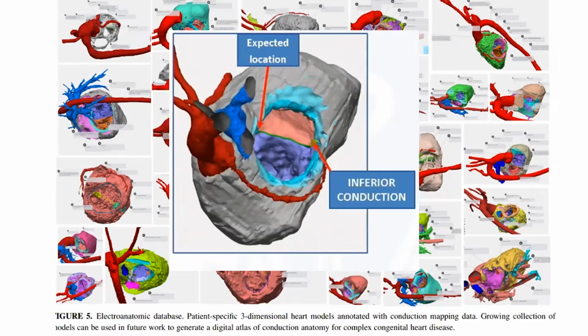So what Sarah is showing here is a table that shows just a smattering of some of the models from patients that we've operated on and we've done mapping in. And what we're really starting to do is create essentially an atlas, a digital atlas of where the conduction tissue is located for certain types of anatomy.